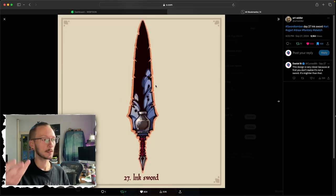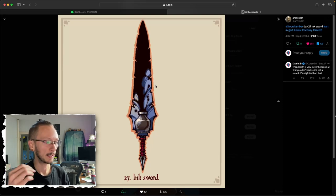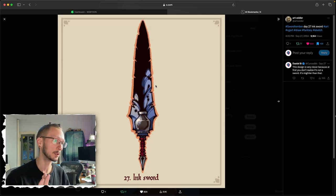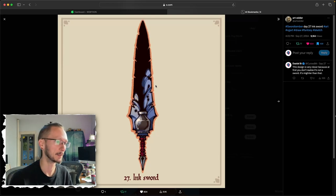This sword here I thought was an impeccable design concept. Because it is the ink sword, so that's the idea. You got the ink bottle, the ink shooting out, which is really cool. I love how it bleeds into the sword itself. And then you realize that the sword is the feather, and it's the feather to the quill, and you got the ink pen at the bottom. That's just fantastic design, and it fits thematically with the pen is mightier than the sword kind of thing. It's really, really cool. This is probably one of my favorites.